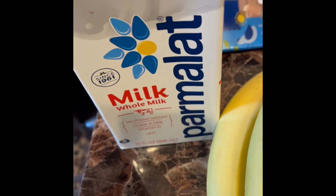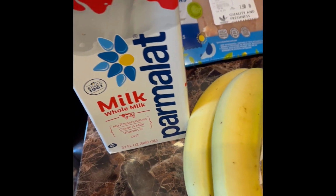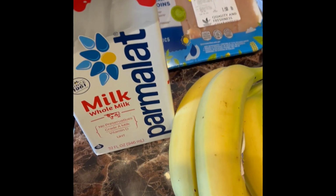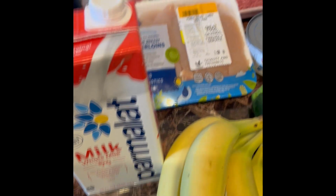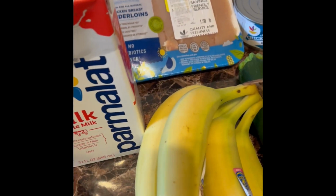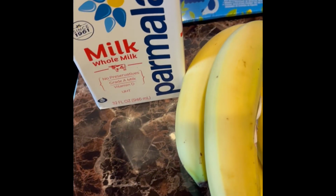And then I added another one of my shelf-stable milks, because I had used one. I have a practice of the way I keep myself stocked up: if I use one thing up, I check it off, and then when it comes time to make a grocery delivery, I know how many more I need to order.